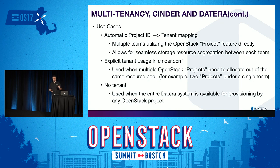Now, for the other two, we have the explicit tenant usage in cinder.conf. This is very useful if, say, for instance, you have multiple ecosystems pointing at the same backend. If you have multiple ecosystems pointing at that backend, you can use different tenants in order to segregate them, because you don't want these different ecosystems essentially stepping all over each other. So explicit tenant usage allows you to do that.